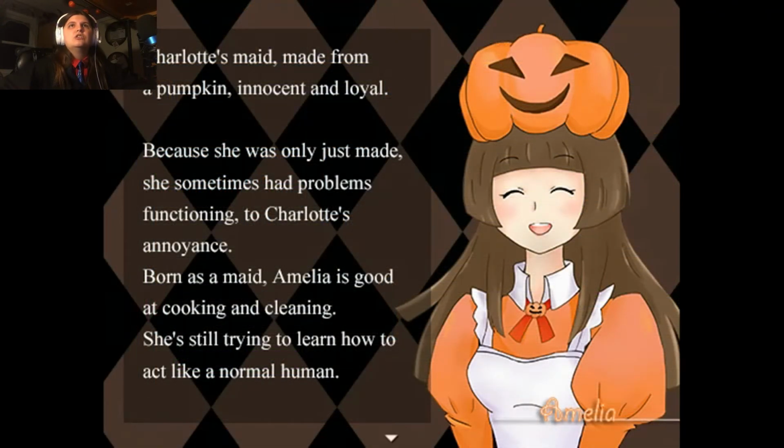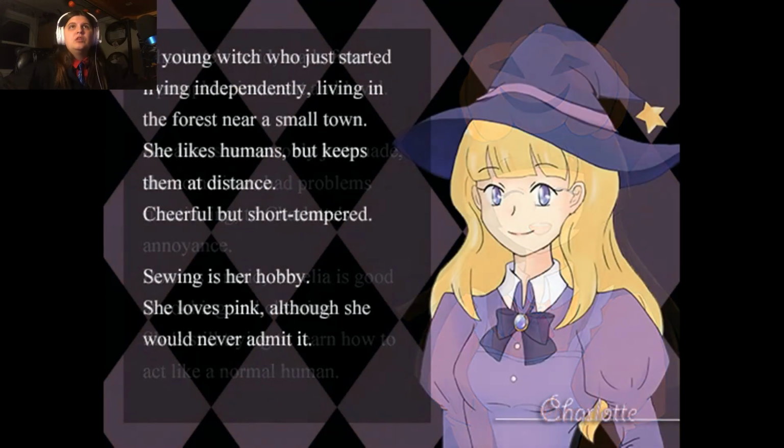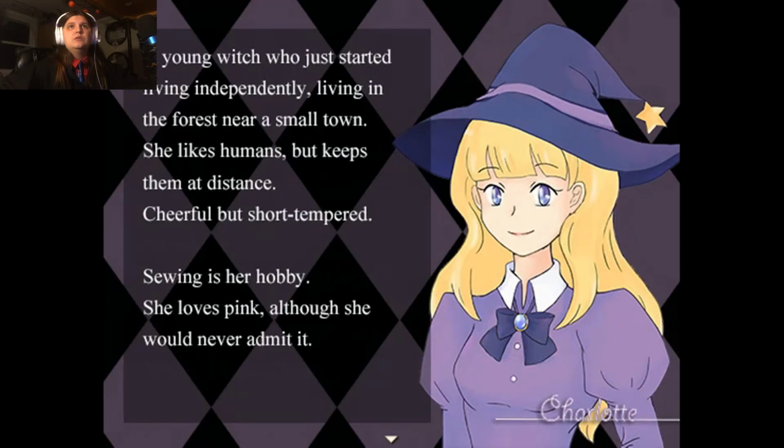Sure, let's read about the characters. Charlotte's maid, made from a pumpkin, innocent and loyal. Oh, okay, that makes sense. Because she was only just made, she sometimes had problems functioning, to Charlotte's annoyance. Born as a maid, Amelia is good at cooking and cleaning. She's still trying to learn how to act like a normal human. A young witch who just started living independently, living in the forest near a small town, she likes humans but keeps them at distance. Cheerful but short-tempered. Sewing is her hobby, she loves pink, although she would never admit it.